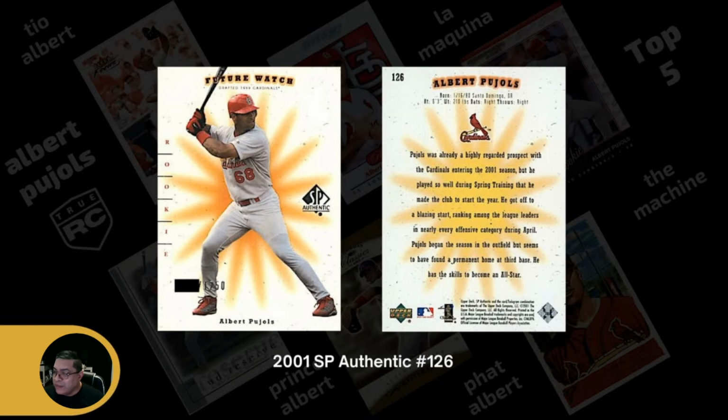Currently, Card Ladder values are $1,400 for a PSA 9, and a PSA 10 is going to cost you about $3,400. For these reasons, I believe this one will be one of the most sought after Pujols rookie cards. Let's move on to the next one.